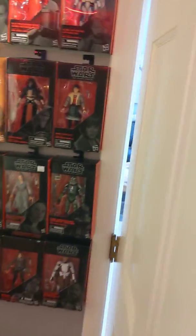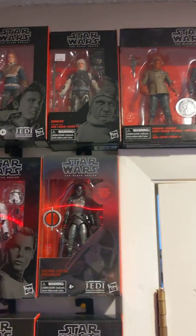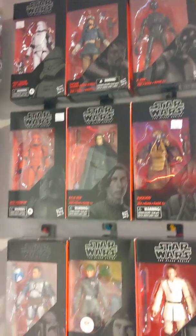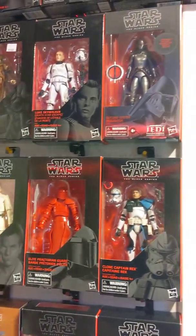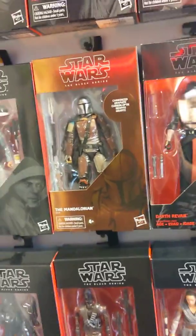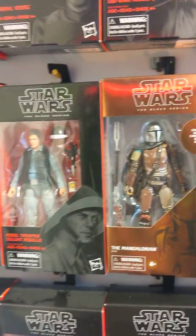Alright, moving on. We'll get to the statues last. Just a little peek at my Star Wars Black Series. Just got into these recently. Just kind of dropped collecting Marvel Legends and started collecting these instead. I like them. They're doing a pretty good job with these. Some of them are really hard to find. I was so happy to find this Mandalorian. He had a special, they say carbonite box, which is like bronze, which was really cool.